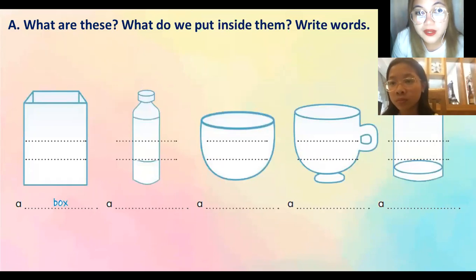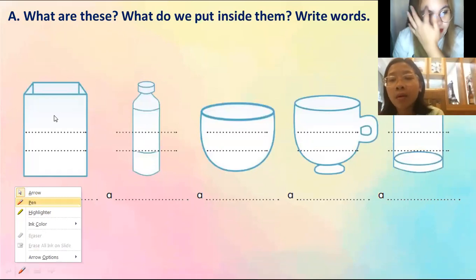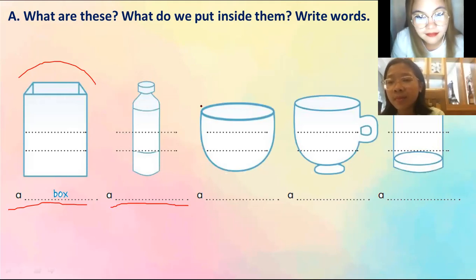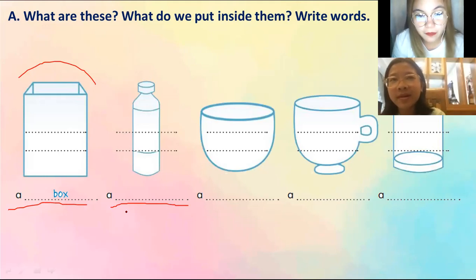Okay, now, Laura, let's talk about this. What are these? What do we put inside them? Right, words. Okay, so let's try this one, Laura. This picture, we call this a box, okay? So how about this one, Laura? Second picture, what's this? Can you type your answer here? Oh, you can do it. I don't know. What don't you know? You don't know the spelling? No. Oh, okay.